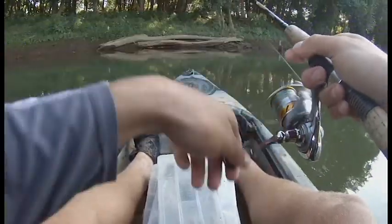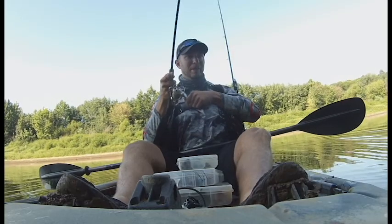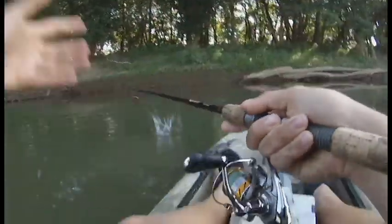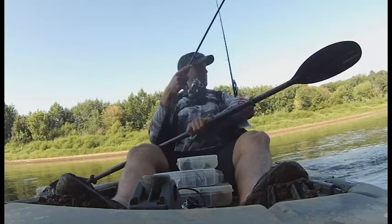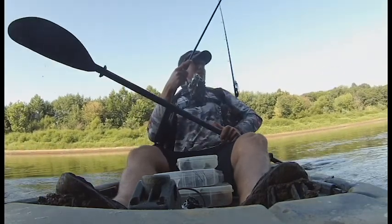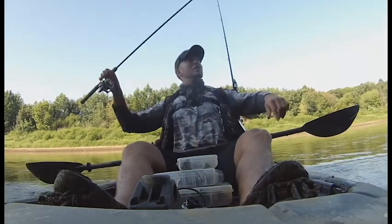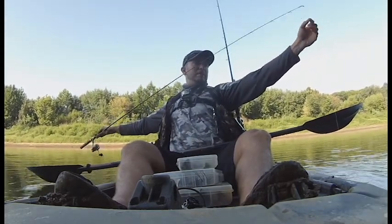Okay, here we go. There we go. There's a largemouth. Nice. Oh, it came off. That was a green black bass right there.